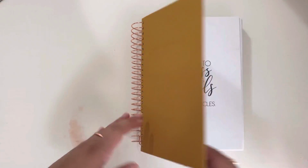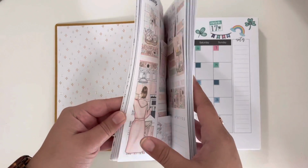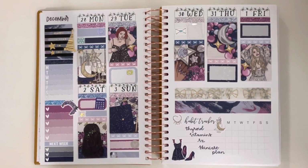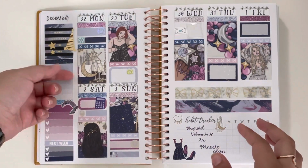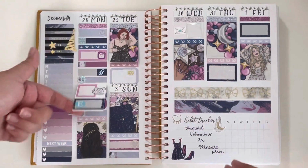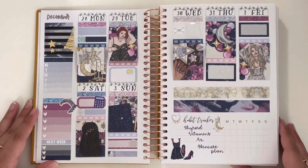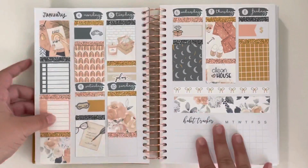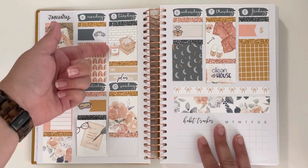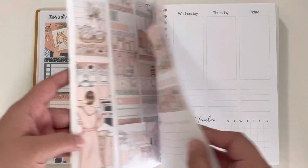This planner started as one thing and has evolved through the year. I was using it as my own personal memory planner, and I was putting everything in and planning it after the fact, similar to how I do my plan with me's if you watch those videos. But I realized that it was very redundant and I was literally just putting in the same exact things. So I did take a little break from it.